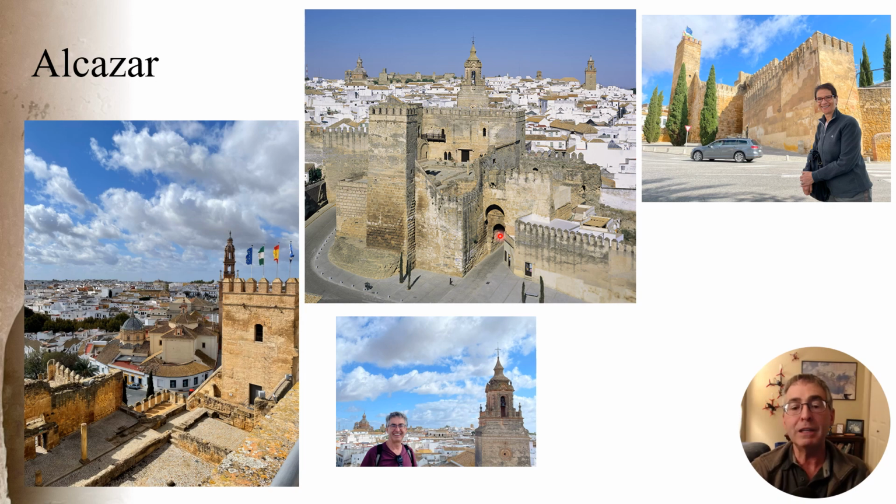You pay your small fee to the folks downstairs. You talk to them about where you want to go. You climb to the top of the Alcazar, get a lay of the land, and then follow your chosen adventure.